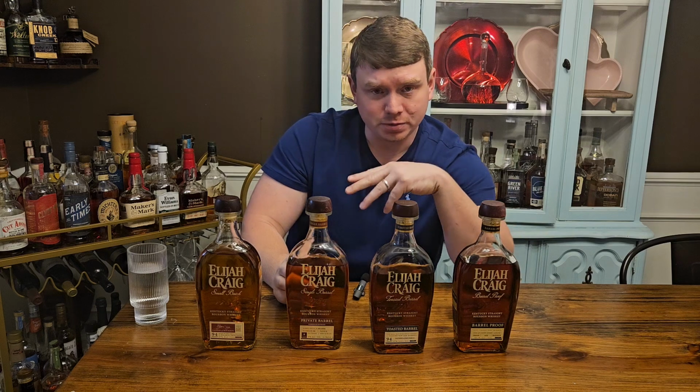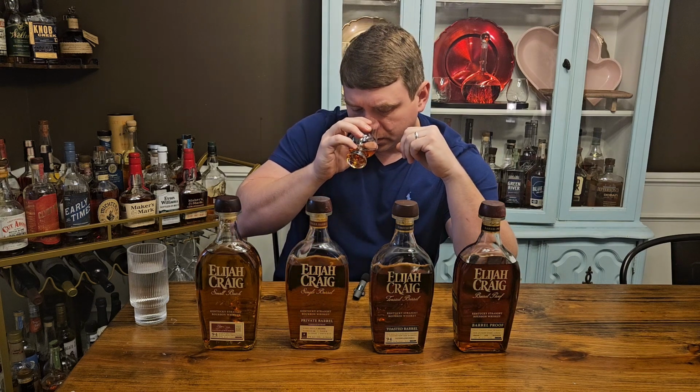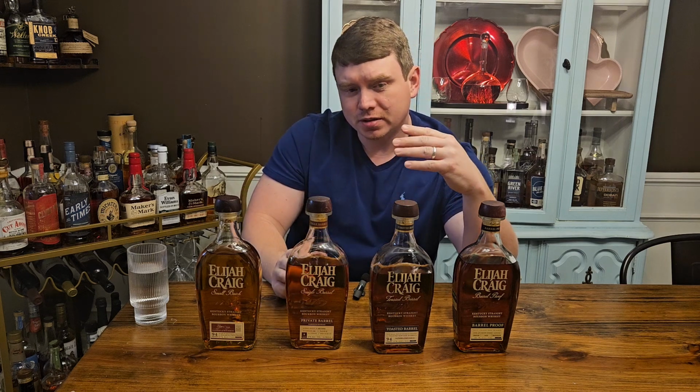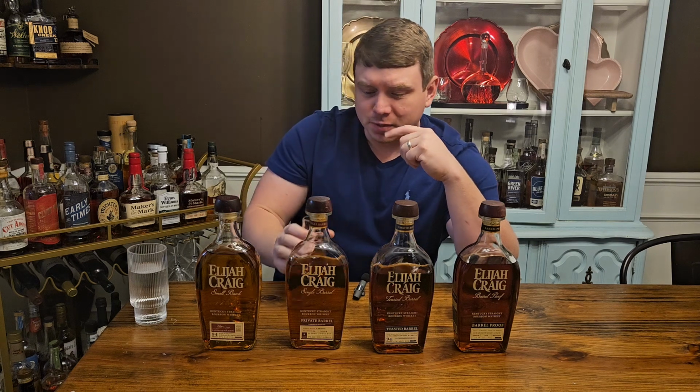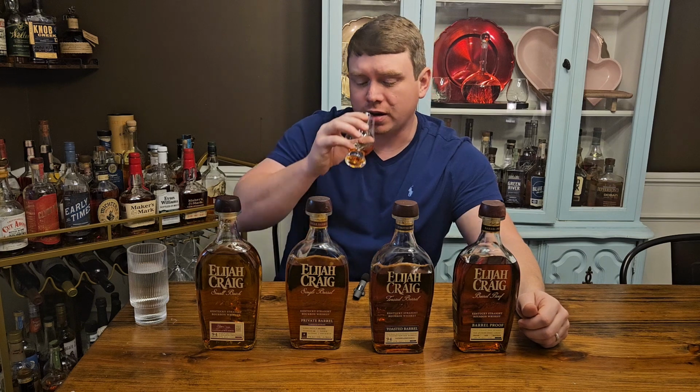The nose is a lot different than the small batch. I'd say it's a little lighter. The sweetness is more fruity. Smells more like appley or something like that. And not as much spice. It still smells really good. It's just a little softer. Let's try it out.